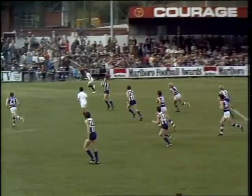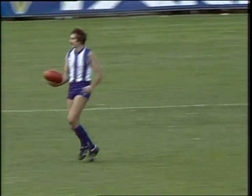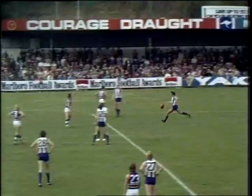Long kick by Schimmelbusch. It could be North Melbourne's seventh goal within 30 seconds of the second term beginning. Well, he's a long way out of territory. Followed his opponent up. Downfield it goes, where it's going to be Baker the leap, but Sandilands behind. Croswell cleverly to Casson. Casson a left foot snap, and it is touched through. Or is it through? Munro to centre half forward.